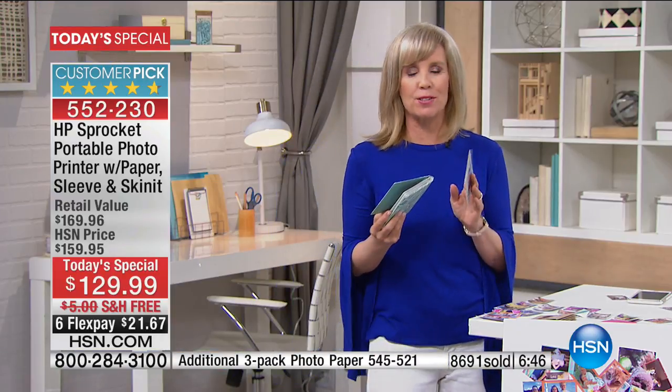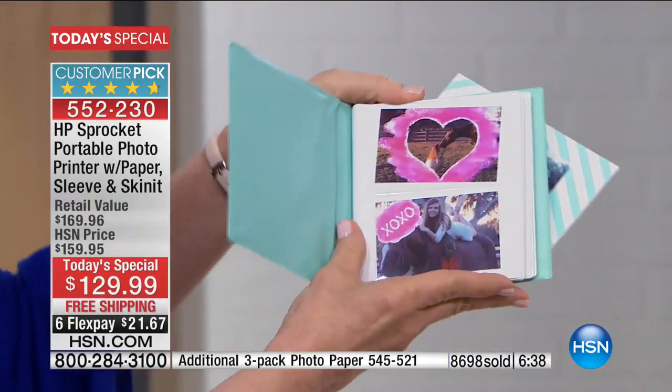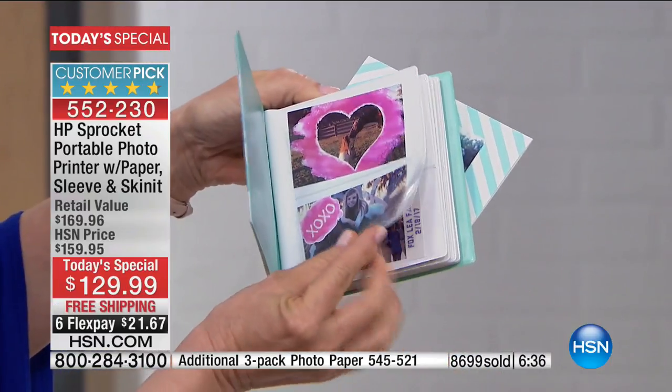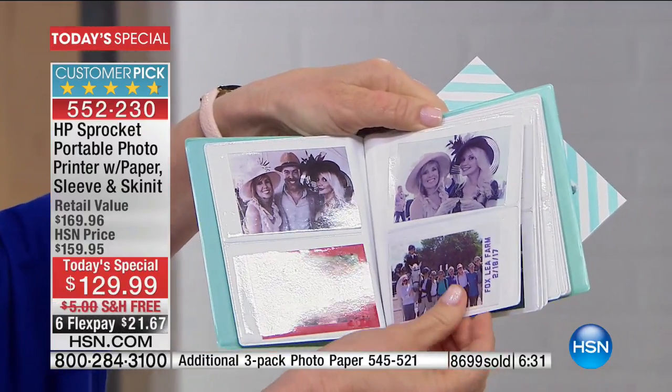Okay, so a couple things. Let's show you how you can use these photos, because the industry is exploding. A lot of the craft stores now, the little dollar stores, are selling all kinds of fun stuff. So you can put them in albums. They're making albums with the little 2x3s. Remember, this is the only app where you can print right directly from your Instagram and your Facebook.